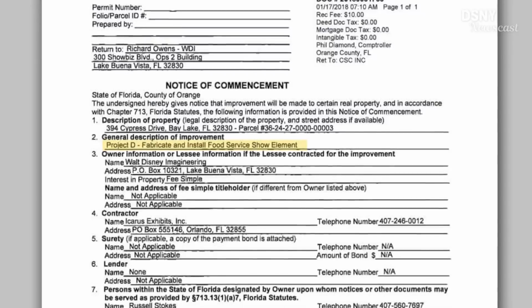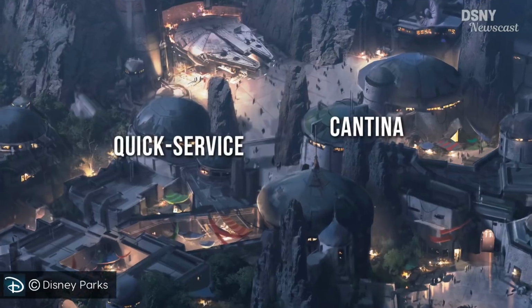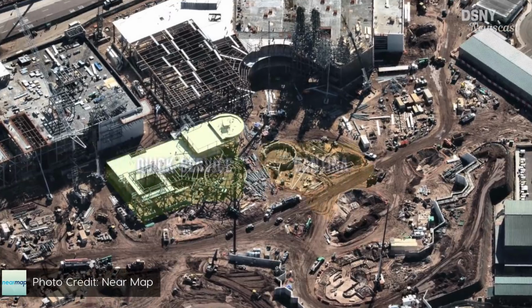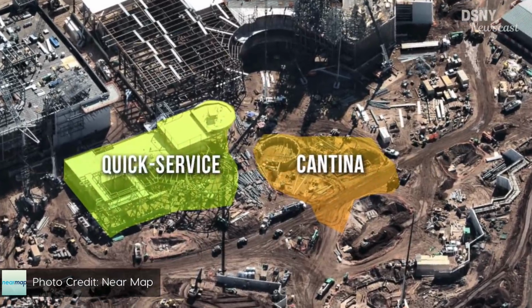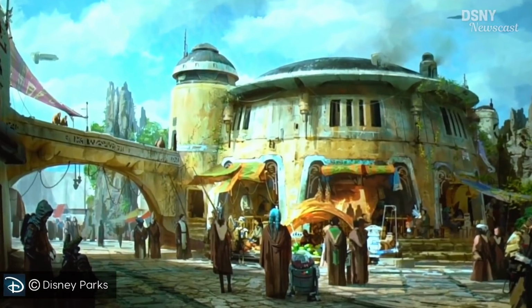So we know that Star Wars Galaxy's Edge will have 2 restaurant experiences when it opens, but which one of these restaurants is the permit referring to? As obviously permits don't give any descriptions or details. So this is where the most recent satellite images, which have just been released by the mapping company Nearmap, are extremely useful. As we can see that there is only one of these 2 restaurant buildings which has been nearly constructed, with the site opposite being confirmed previously by Walt Disney Imagineering as the location of the cantina within Star Wars Galaxy's Edge.